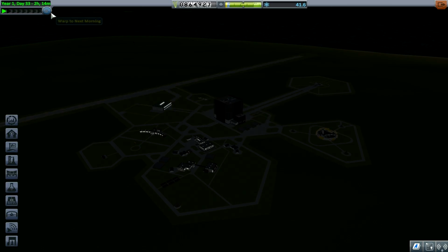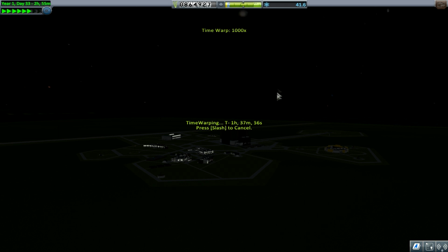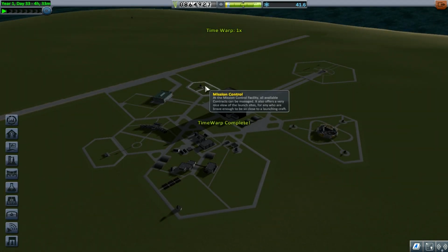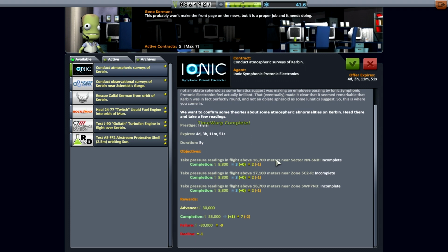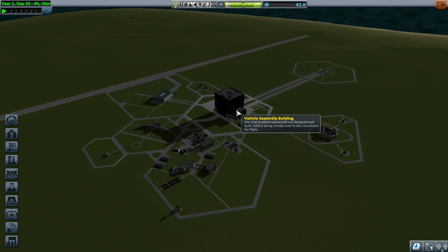Obviously, it's nighttime right now, so I guess we can safely warp to the next morning, and we're not gonna suffer from any problems. I hope not. All right, that's lovely indeed. Atmospheric surveys. I think for this one we need pressure readings. Okay. Orbit of the moon surveys, yeah, I don't really care.